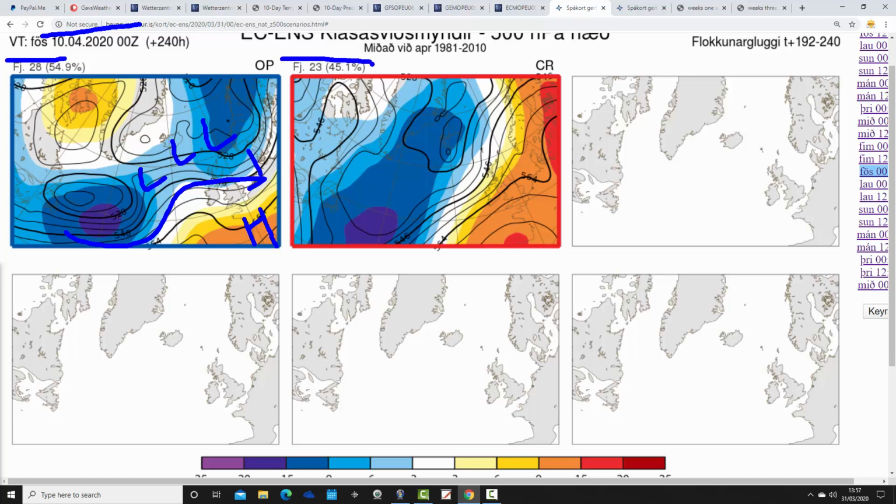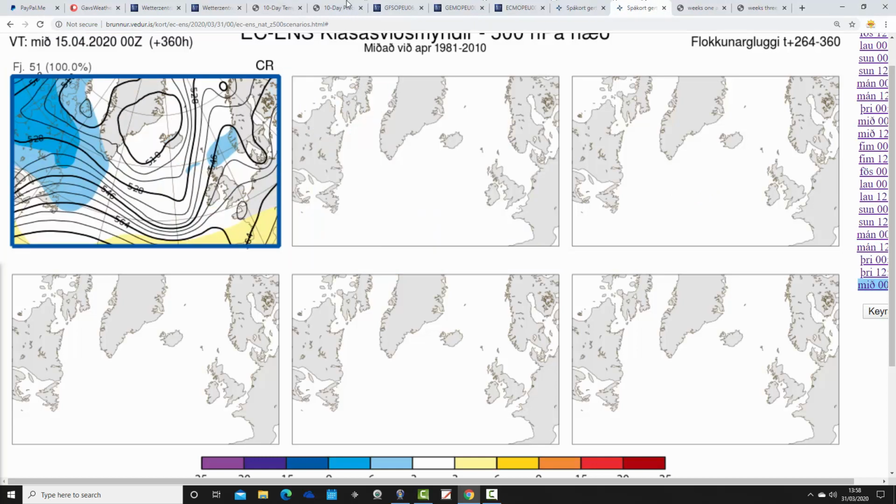And 23 members of the ECM ensembles actually have more of a ridge over to the east and south of the country, with the low pressure a little bit further away from us to the northwest. And again, we're drawing up really quite mild or even relatively warm southerly to southwesterly winds with that. So definitely becoming drier and warmer on that solution.